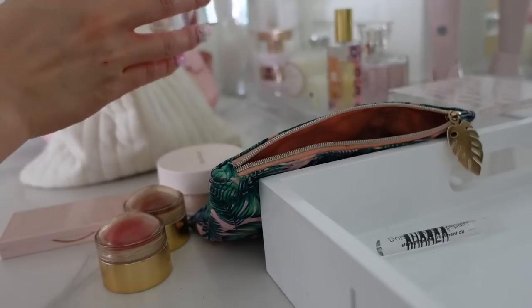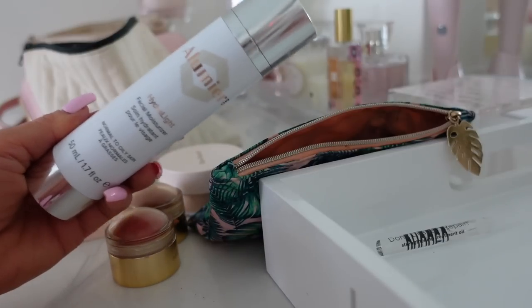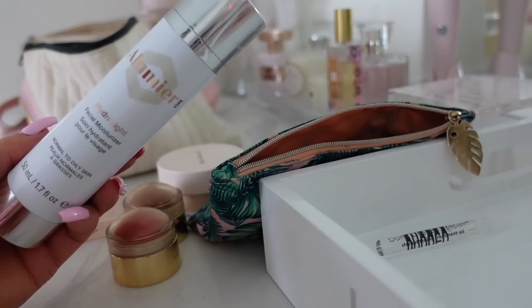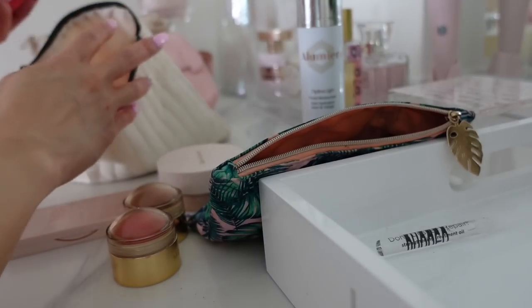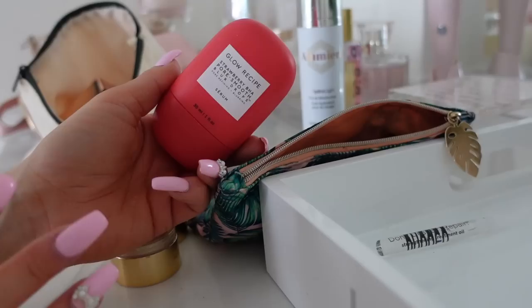And I've been going in with my Lumiere Hydrolite Facial Moisturizer. I really like this too. It is expensive, but it is just such a nice lightweight moisturizer, and it just makes your skin feel so hydrated. And yeah, I really like it. Oh, other product I really like is the Glow Recipe Strawberry Pore Smoothing Blur Drops.